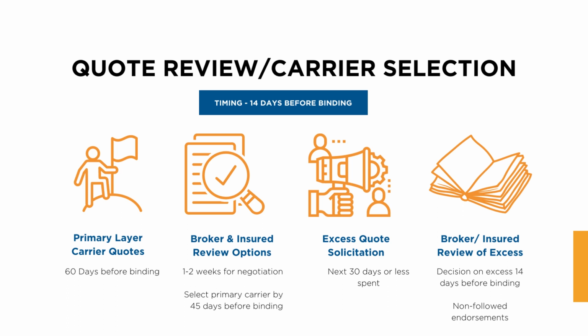That makes the excess much faster. And then obviously, once all the excess quotes are in that 30-day period or less, emphasis on the less if possible, another quote review process will take place, and you should be in a position to make a decision on the excess 14 days prior to binding.